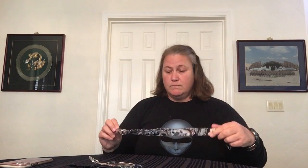The zip ID, I don't know, what is it, like 20 bucks? This price tag doesn't even say. 18, this says 18, and the wide lanyard retails for 18 as well. So $9 minus another 15%. So not a bad deal.